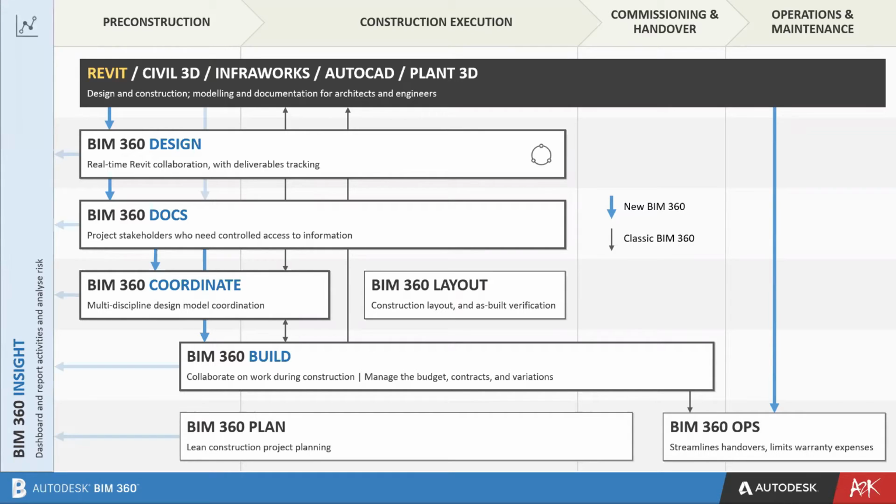And most of these modules also tie into BIM 360 Insight, which is the analytics and reporting aspect. And since we're talking about mitigating risk, this plays quite an important part to the information that becomes available, more specifically to the project managers and upper management teams, so that they can understand just how well the project is performing.